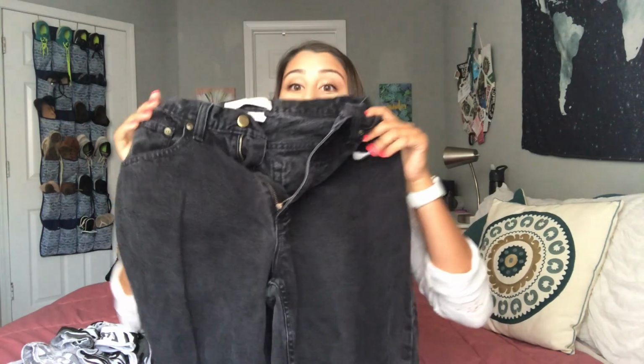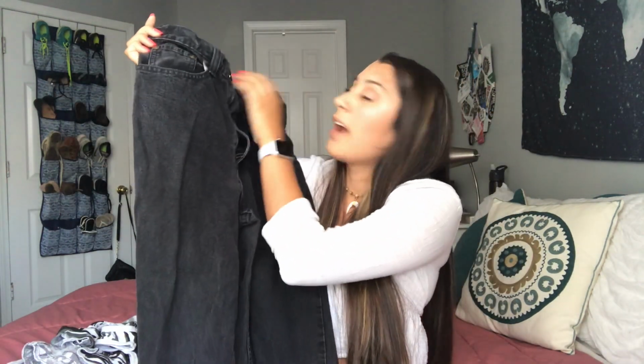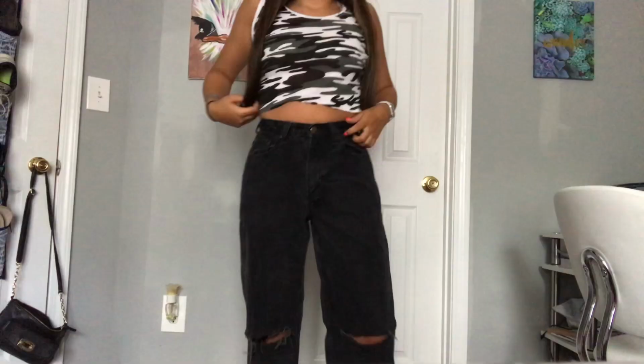Another pair of pants. I think these might be my greatest find. So I got these vintage, super high-waisted. They're LL Bean, but they're like vintage mom jeans. I already cut them. We'll see how they look in the try on, but I cut the bottom and I cut knees and then I just washed them to get them all distressed. And yeah, I really like them. I'm so excited to wear these.